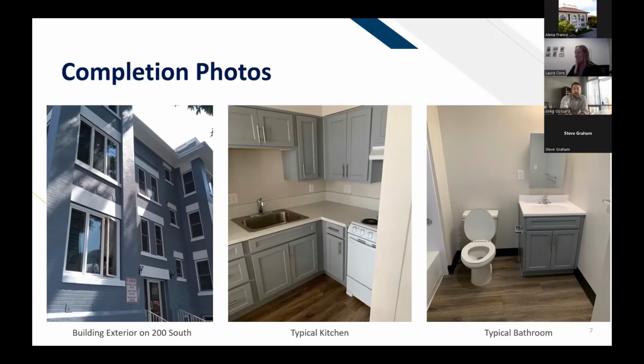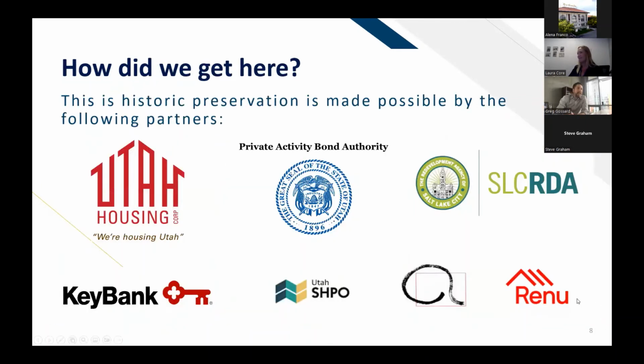So it's been a pleasure to be a part of this and to really see the transformation. But now I'll hand it back to Greg to discuss the financing structure of how we revived Jackson and historically preserve this community. Thank you, Laura. So yeah, how did we get here?